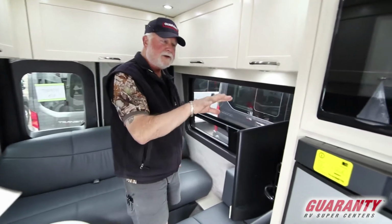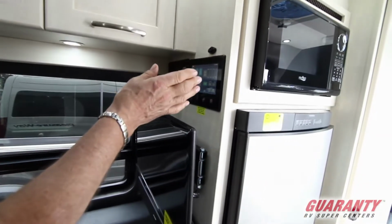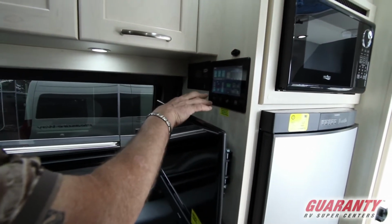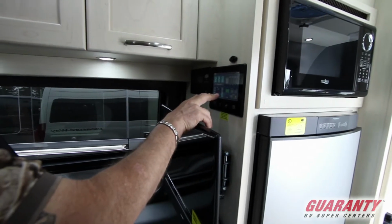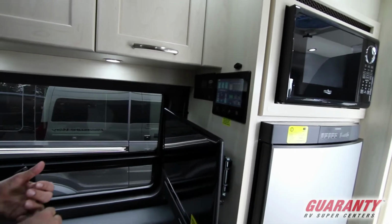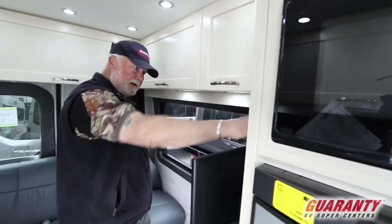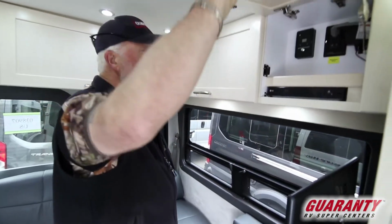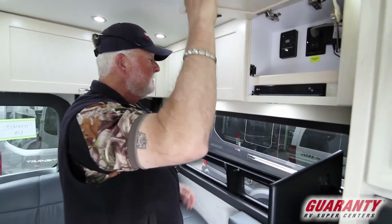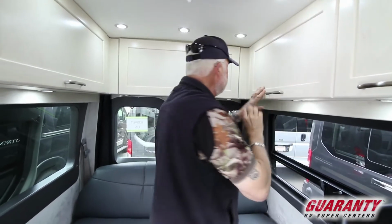It's got another screen here in the back that has all your controls. You got all your tank capacities, your water pump, your light package, air conditioning, furnace, your voltage for your battery, generator start stop, and you can even set it to automatically start with temperature or voltage, which is a nice feature. Solar panels right here. It's got a nice panel up on top. DVD player, wind guard antenna controls. Good storage all the way around.